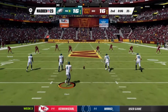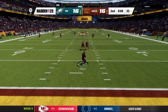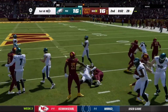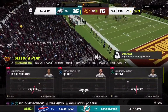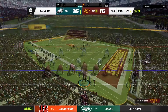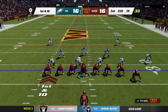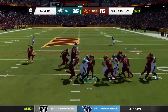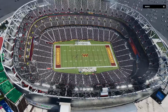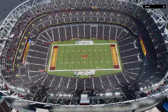So 6 seconds, all that remains of this first half as the kick is away. This one fielded at the 5. And he's up across the 25 and down at the 28. They'll indeed try to run it out as they start on the ground. And he'll manage to pick up about 4. It's second down. So thanks to the late touchdown, it's a tie ball game here heading to break.